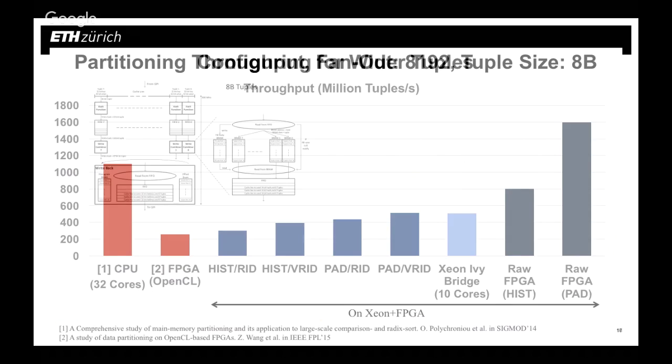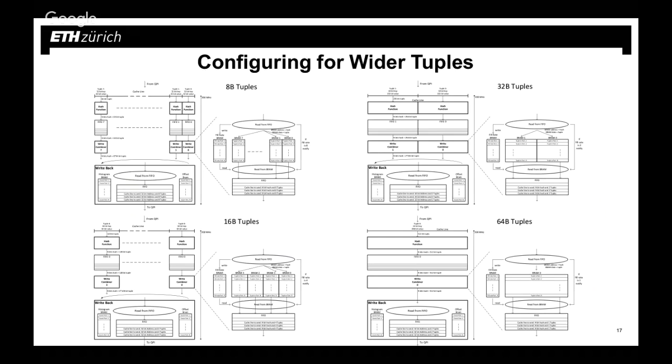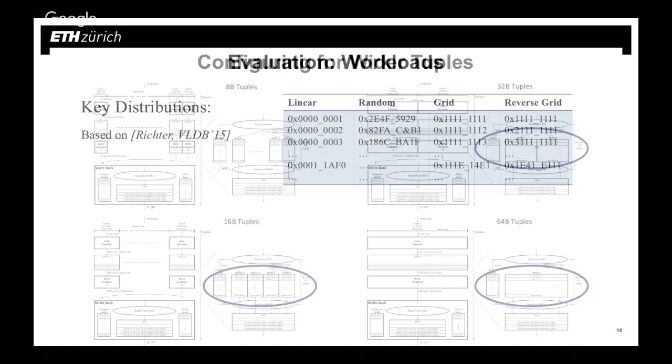We have also made it possible to increase the tuple size that the FPGA-based partitioning can handle. It can handle 16, 32, and 64-byte tuples with minimal changes to the architecture. Notice here that as we increase the tuple size, the write combining actually becomes less challenging, and it decreases the complexity of the circuit, which is good because we use less resources on the FPGA. The processing rate remains the same for all these variants.